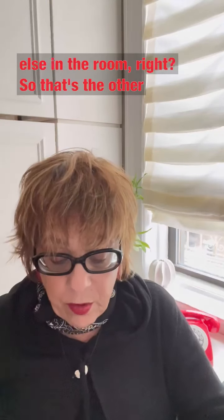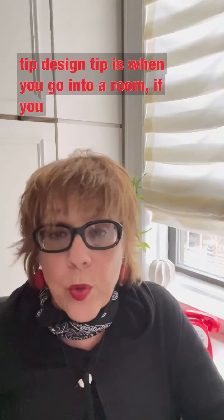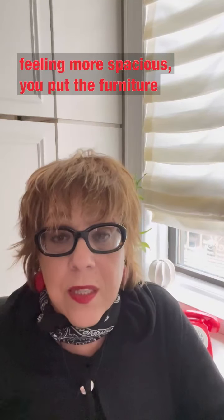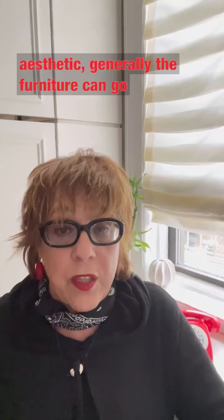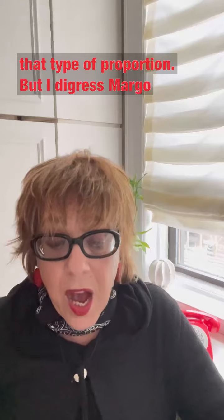So that's the other tip, design tip, is when you go into a room, if you want to have a sense of feeling more spacious, you put the furniture below the line of the window, right? Depending on your ceiling height. If you have a more traditional aesthetic, generally the furniture can go a little bit above. There's high back chairs, that type of proportion. But I digress, Margot, because you asked me about books.